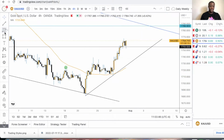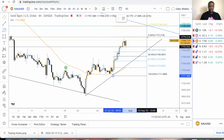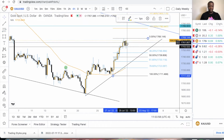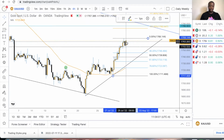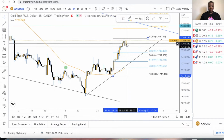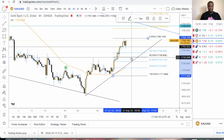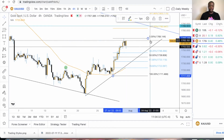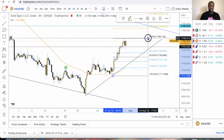So my prediction for next week, if it does not close above this level right here, then we could see some type of pullback starting today, or the beginning of next week, coming back down to maybe the 50. I'm predicting the 50 retracement level, or the 61.8 retracement level, because we do have support right here. All right, so that is my prediction for next week.